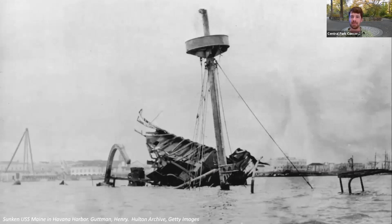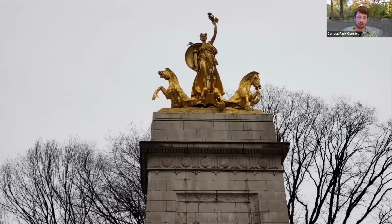Now, one of the Maine's masts was actually raised out of the water for years after it was exploded. It wasn't lifted and brought back up until about 1912 to actually investigate the sinking of the Maine and to recover parts of the ship. Parts of those recovered pieces of the ship would actually be used to cast the sculpture we see up top, which is Columbia triumphant, riding a seashell chariot being led by 3 hippocampi, a beautiful piece that helps to represent victory.